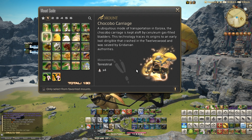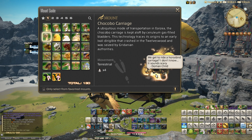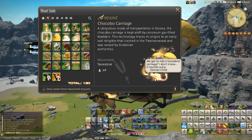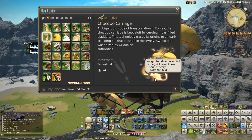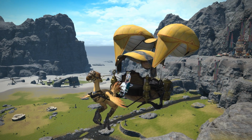That's a really interesting chocobo footprint there. And hidden text says, we get to ride a horse-bird carriage? I don't know. Sounds scary, says the Doman child. A horse-bird carriage. I've never actually thought of them as horse-birds, but there we go.